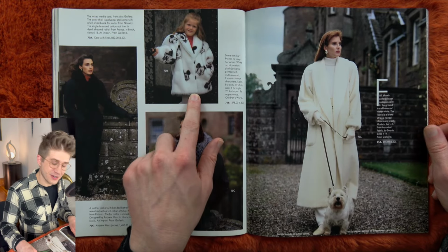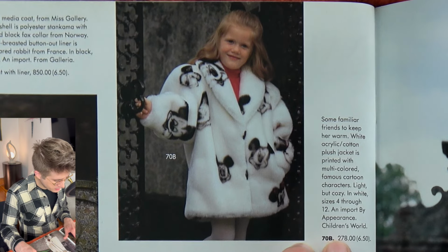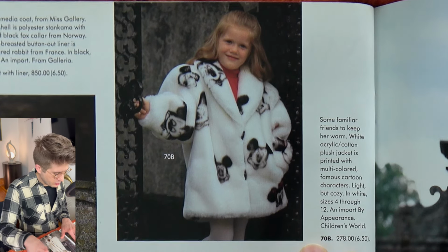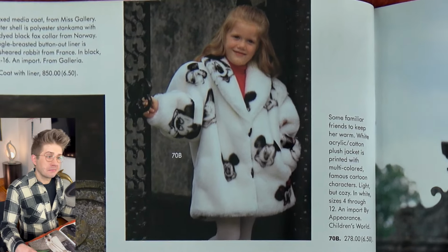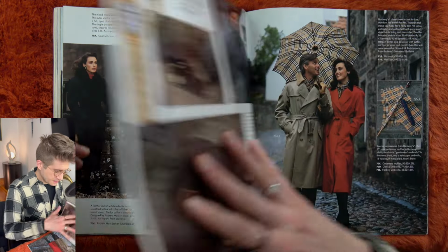A Mickey fur coat for children. Some familiar friends to keep her warm. It's acrylic. White acrylic and cotton plush jacket printed with multicolored famous cartoon characters. But it actually seems like it's only Mickey and Minnie Mouse. I guess your child can't be trusted to have their own actual fur.